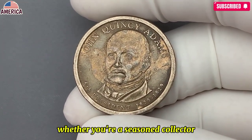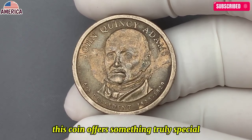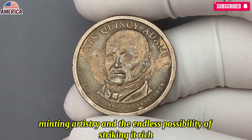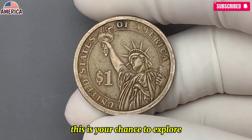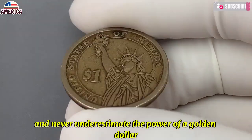Whether you're a seasoned collector or just discovering the thrill of coin hunting, this coin offers something truly special. It represents American history, minting artistry, and the endless possibility of striking it rich if you uncover a rare error. This is your chance to explore, learn, and maybe even profit, so keep your eyes on your collection and never underestimate the power of a golden dollar.